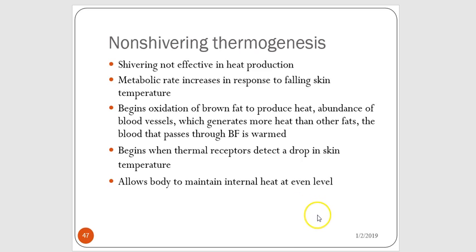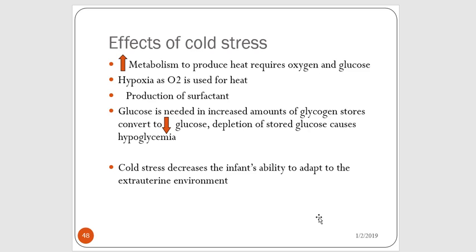When you talk about non-shivering thermogenesis, this is not effective in heat production for the newborn baby. The baby's metabolic rate increases in response to falling skin temperature. They begin to oxidize that brown fat to try to produce heat, and even though it may generate a little bit of heat, it's really not an effective use of the baby's body to generate heat. And they can actually go into what's called cold stress.